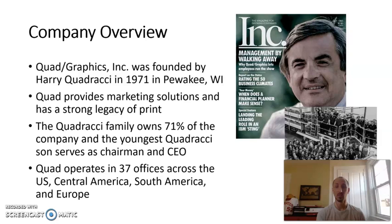This is really relevant to their Quad 3.0 strategy, which they're using now, because they actually have invested in the salaries of employees and workers to promote innovation within the company.